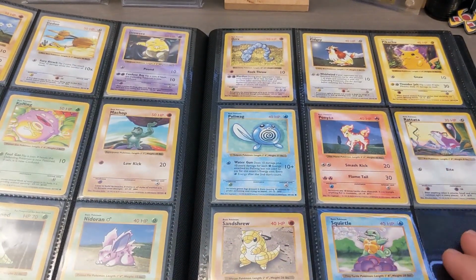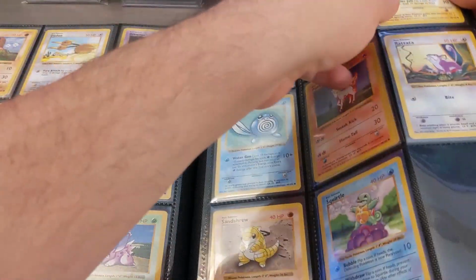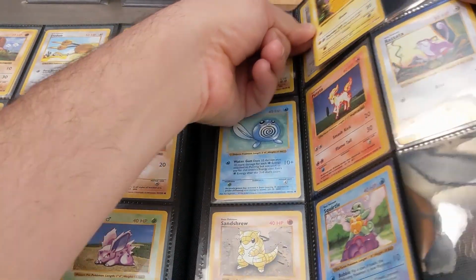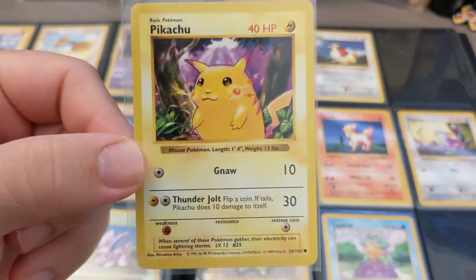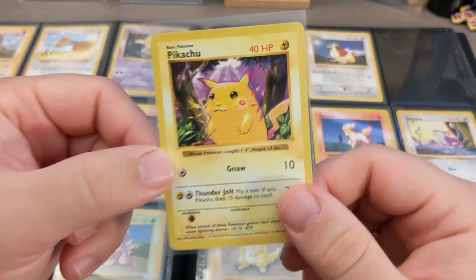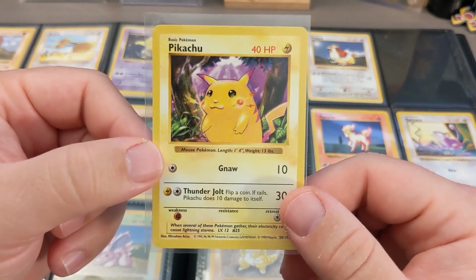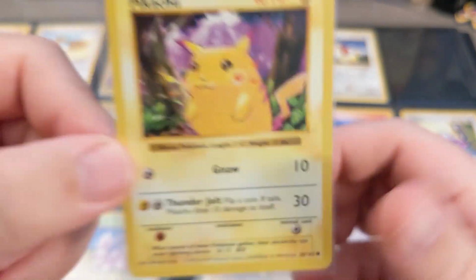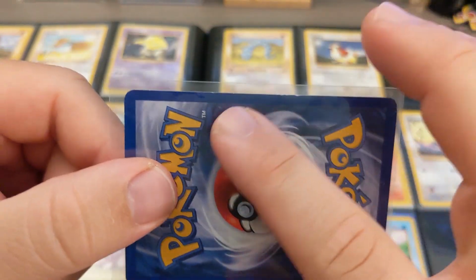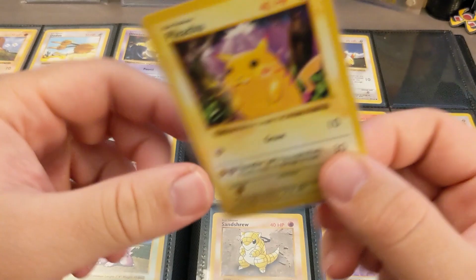Okay, so I just wanted to show you again. This card is something I wanted to show you guys. Check this out. This is in my shadowless set. This is a Red Cheeks Pikachu. You can see there's no shadowing on the right side of the box there. It's not first edition, but it is shadowless Pikachu. It's in rough shape. It's got some whitening on the back, but it's not too terrible.